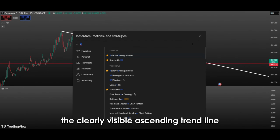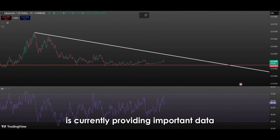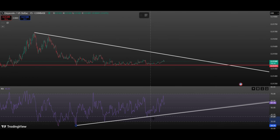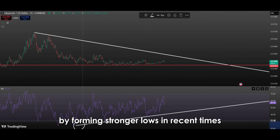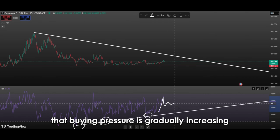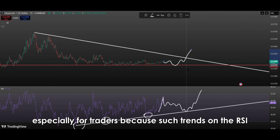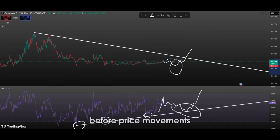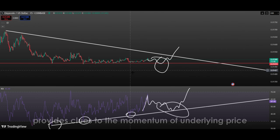The clearly visible ascending trend line that is formed on the RSI indicator is currently providing important data that is noteworthy for technical analysis. This ascending structure indicates that the RSI has gained upward momentum by forming stronger lows in recent times, while at the same time suggesting that buying pressure is gradually increasing. This kind of structure is an important signal, especially for traders, because such trends on the RSI can foreshadow some possibilities before price movements. The presence of a trend line on an oscillator like the RSI provides clues to the momentum of underlying price movements.